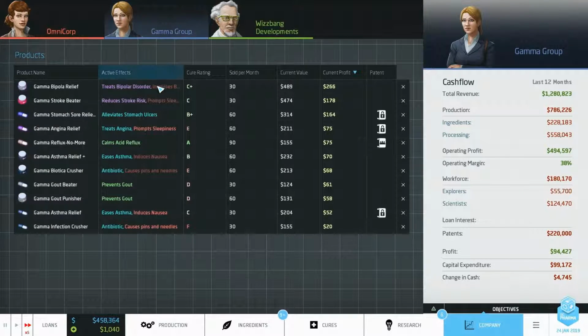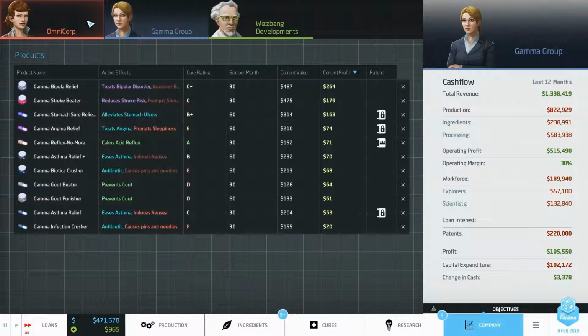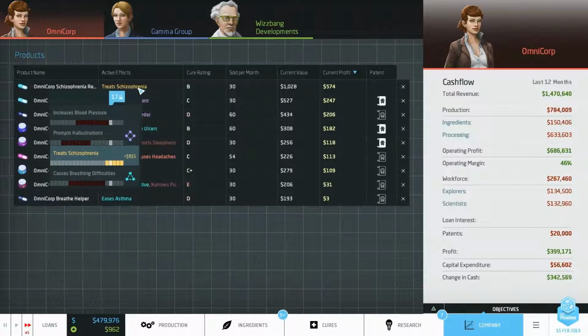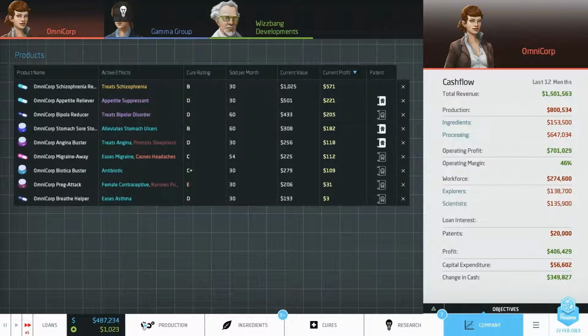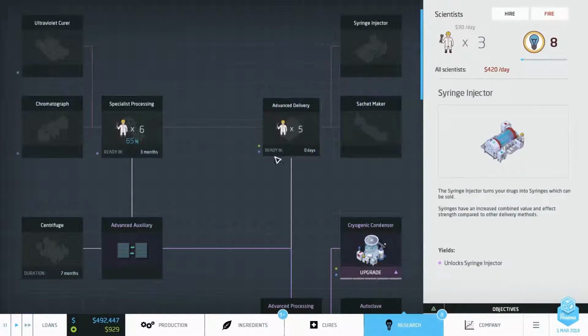So I've got my bipolar out of the other effect range. They haven't. Theirs has got a C+, mine has a D. They're making more money than mine, and I'm annoyed at that. But that's okay, because my schizophrenia is a B rating, which is pretty damn awesome. Research complete. What research have I got? Advanced delivery, excellent.